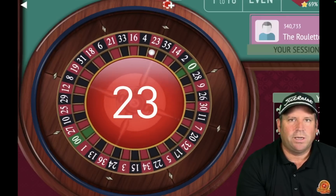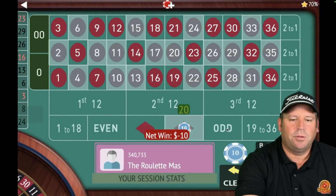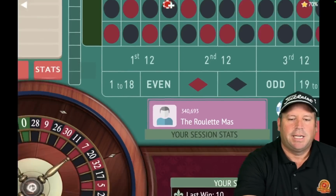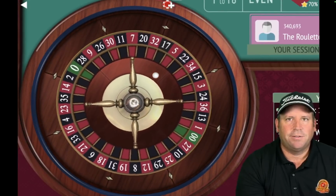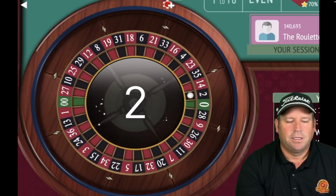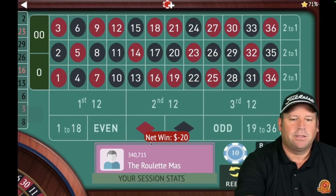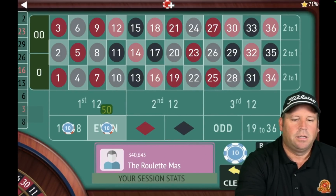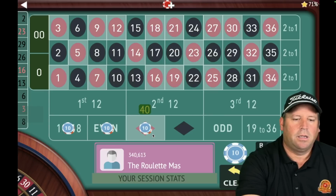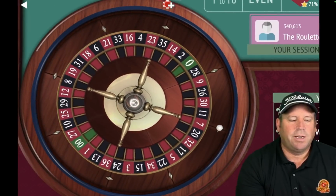And that's a 23 red. And let's double and move to the right after that loss. Here we go. Only 45 seconds left. That's a 2 black. And that's a loss, so we will double again and move back to the left. Again, it goes red, black, red, red, black, black.